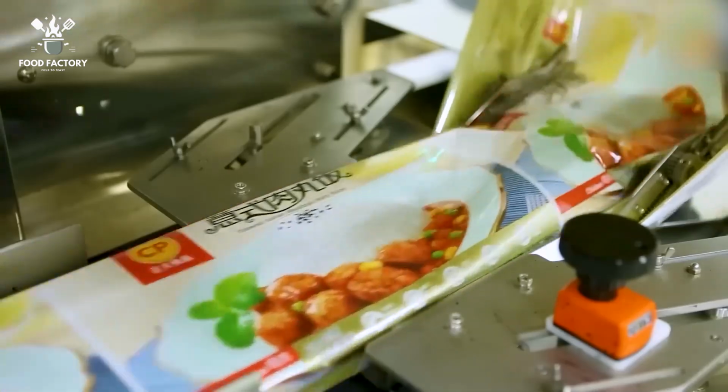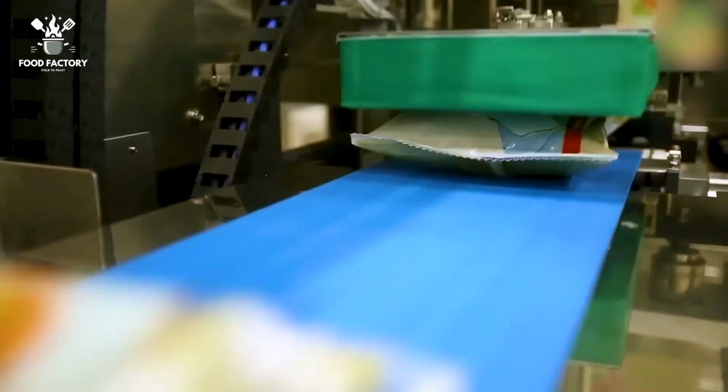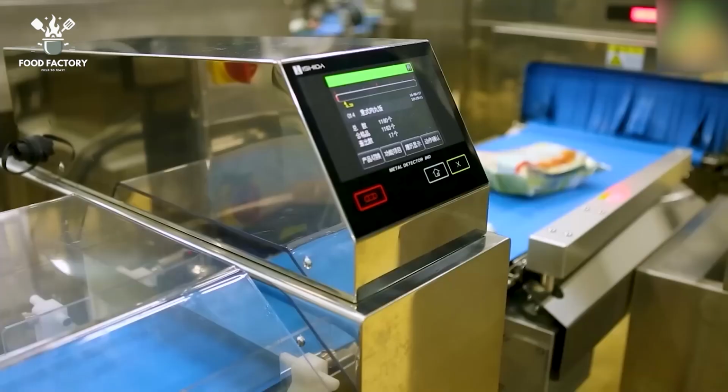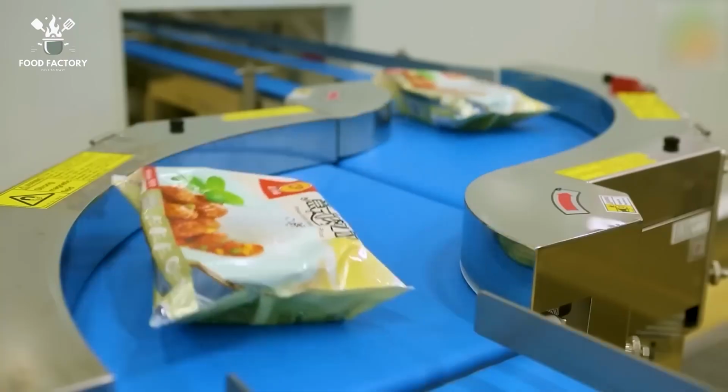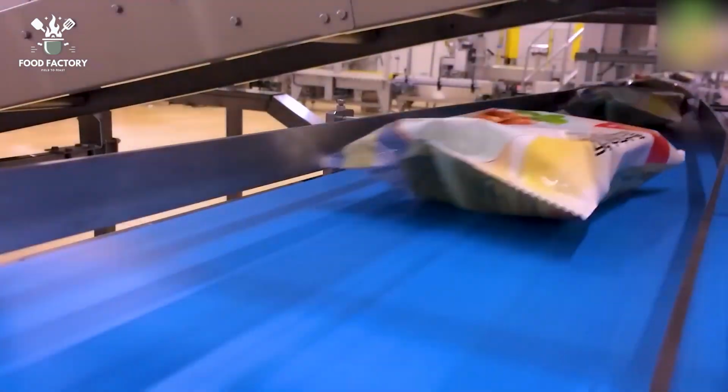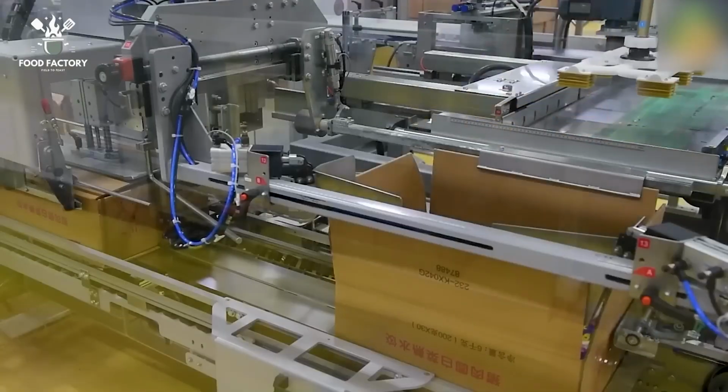Now these meal trays are all decked out in their perfect wrap and sealed tight, of course. After sealing, the trays roll over to the labeling station, where they get tagged with all the key details like brand name, ingredients, and expiry dates.